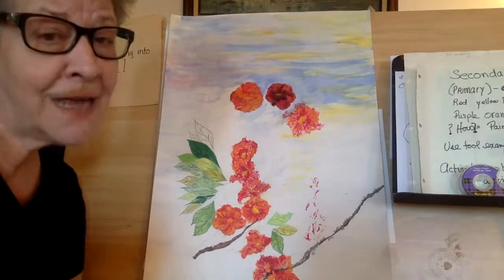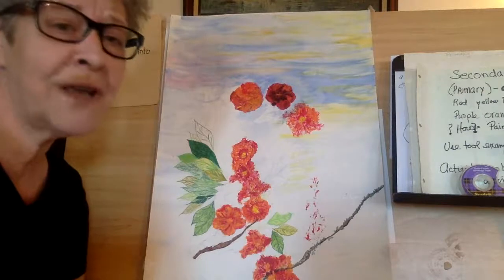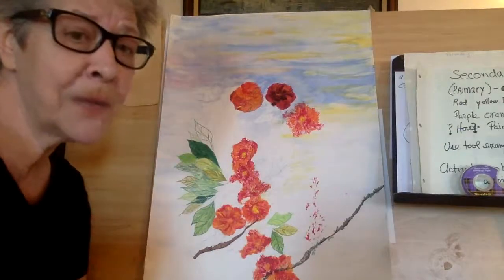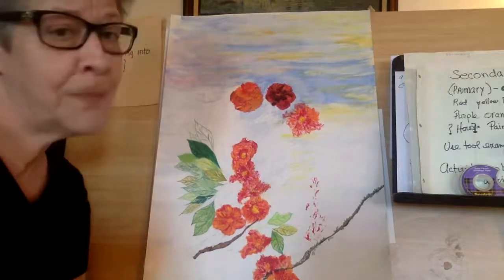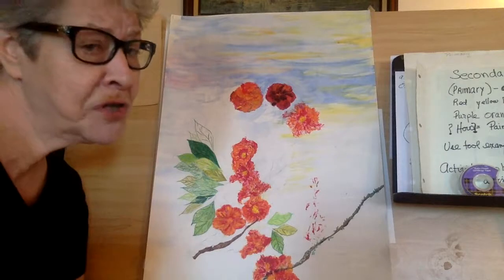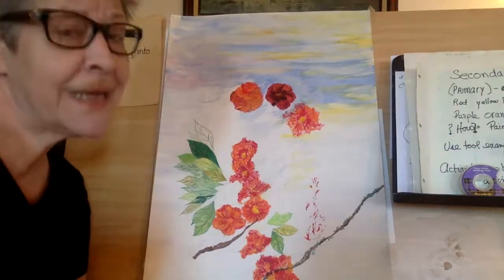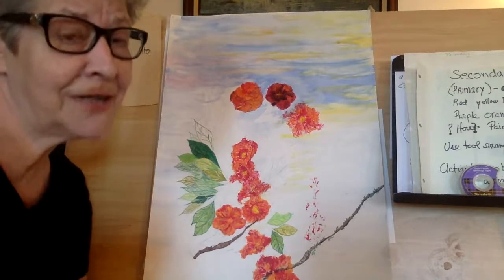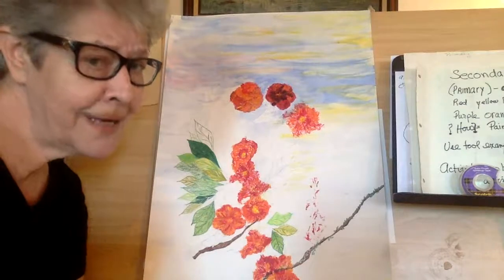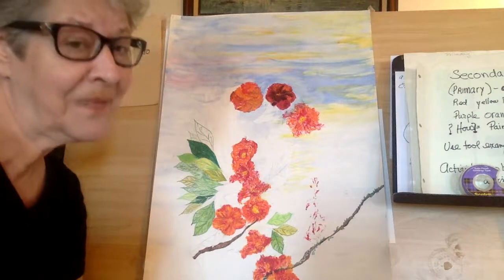For your activity today, please use the knowledge you have. You're free to do whatever you want. I just love seeing the pictures. I love it when you demonstrate that you have been paying attention and that you're using your lines, your geometric shapes, your colors, your primary colors, and your beginning understanding of secondary colors. If you have paints, you can try mixing your paints. If you don't have paints, use your crayons and use your colored pencils.